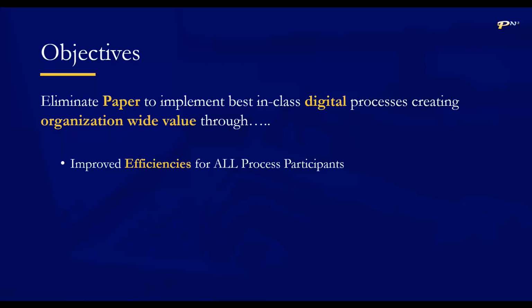The reason I'm separating the two is that I would guess half of our clients are only using PN3 as an AP automation tool, and the other half are using it for both purchasing and AP automation. But in both cases, it tends to touch virtually every department.